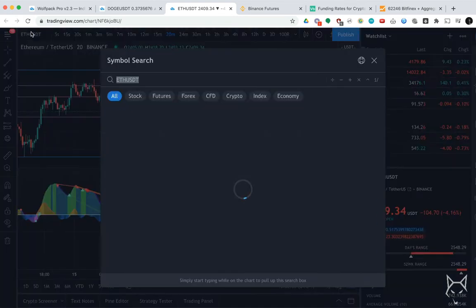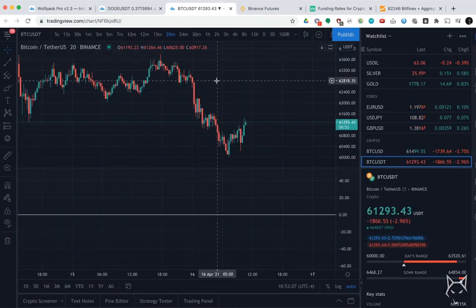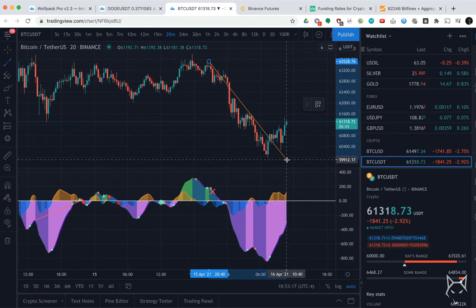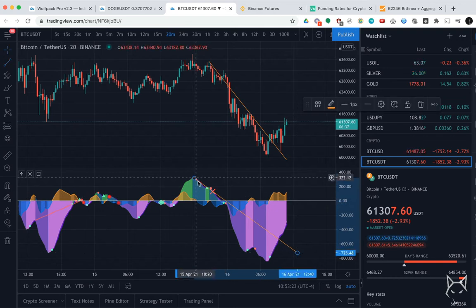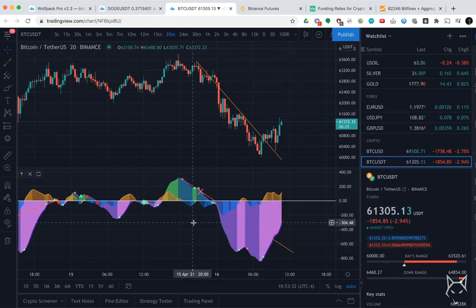All right, and just quickly, we'll check the Bitcoin chart. It's probably something very similar. Yep, very similar to this. We're in altcoin season, so I'm not currently trading any Bitcoin right now. On the 20-minute chart, yep. So we've crossed above. This was our resistance, and we've successfully crossed above the momentum resistance on Wolfpack.